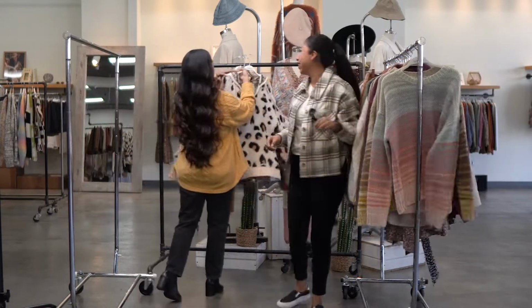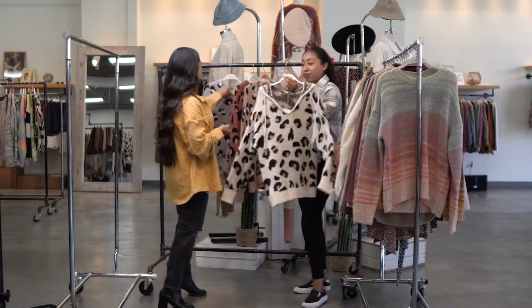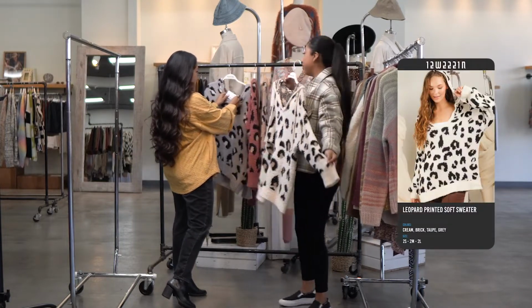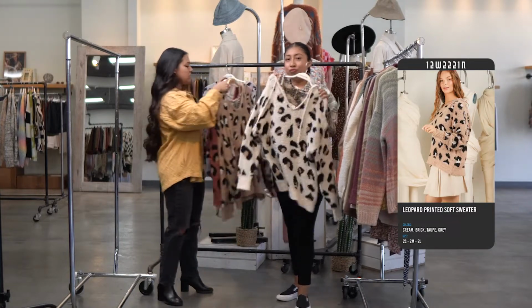Okay, guys, now we're going to be presenting our very last style. This is saving the best for last. 12W2221N. Now, you guys, these have been amazing.